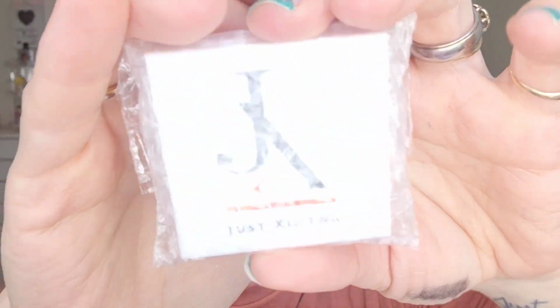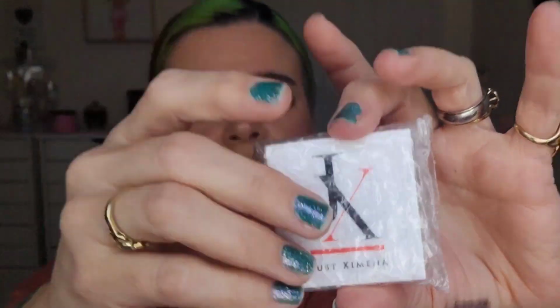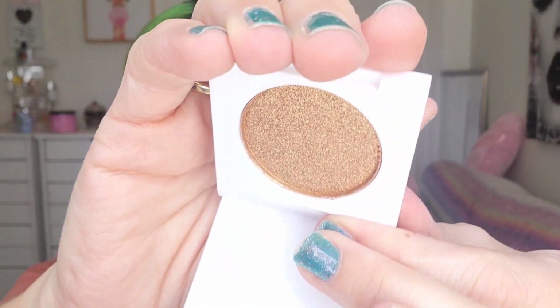Next up, speaking of Juliet Has a Gun, hopefully I'm saying that right, and I do humbly apologize if I'm not. This is a Sunkissed highlighter. Again, just kind of getting things for giveaways, for my resale group, things like that. Next up, I picked up the Jo Malone London Wood Sage and Sea Salt Cologne.